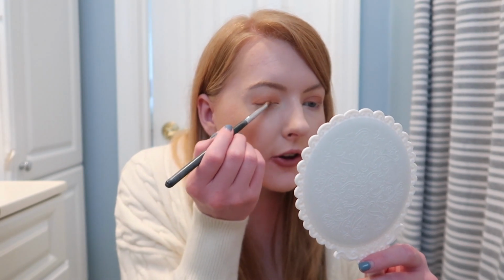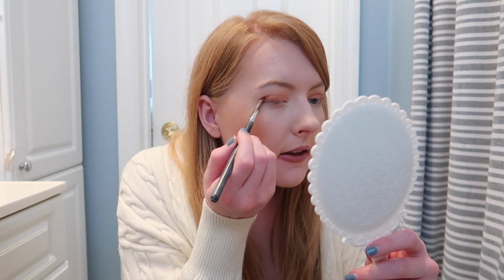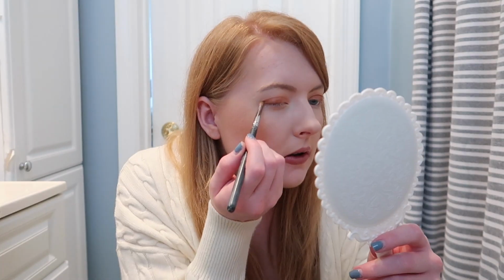I really like how this deepened up the color. We'll definitely make it last even longer by adding a top layer of shadow on that. And it also just gives a nice dimension to the eye. So yeah, we're just gonna go along the outer corner. All right, there we go. And I'm really liking the look.